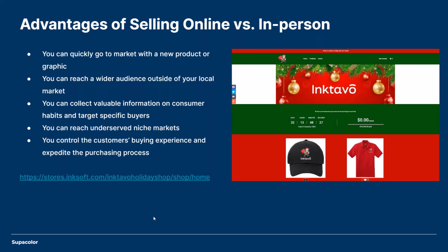If you're brick and mortar and you want to reach outside the local area, people aren't going to ask you where you're from. They just found the graphic and the product that they loved and they want to buy it. And oh, by the way, it's coming from Connecticut. It's coming from San Jose. It's coming from Scottsdale.